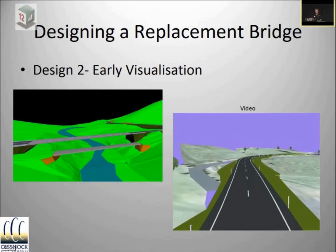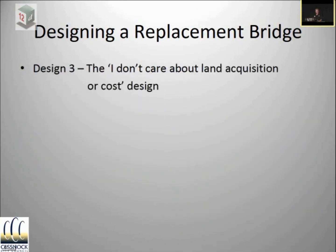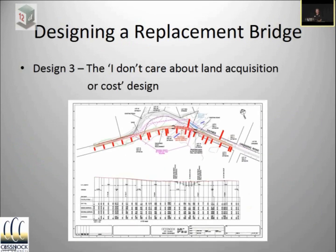Then we decided there was a third design done just for the hell of it. This was the easiest route, but initially wanted a 100-kilometre design. So we came up with an 84 metre long bridge, which just had one curve, fairly simple, but of course it cut off some land from one owner, and there were also some Telstra issues with that. So that one was quickly thrown away.